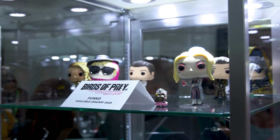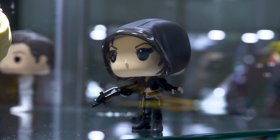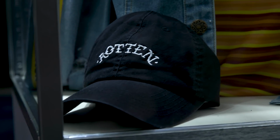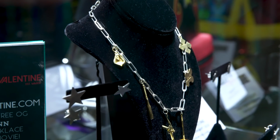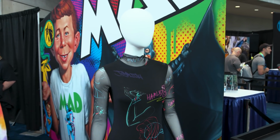Of course, Funko has figures on display as well, and this year's lineup includes characters from the Birds of Prey movie. And finally, you can peep new DC apparel by Rooster Teeth and some replica jewelry from Birds of Prey by Billy Valentine. The DC booth is truly a must-see for anyone here at the con.